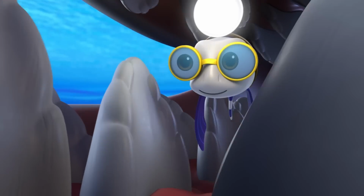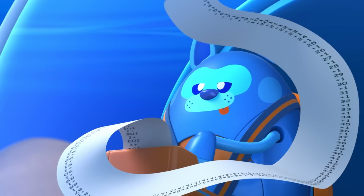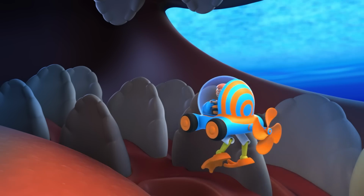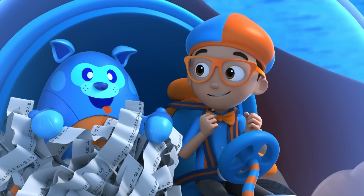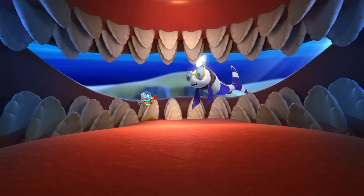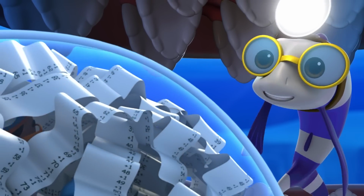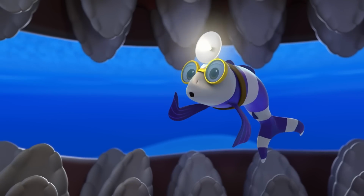Let's count. 1, 2, 3, 56, 57, 58. I sure wish sharks could floss. 213! Oh, that sure is a lot of teeth to take care of. You're right. There can be as many as 300 teeth in a shark's mouth at any given time. And get this, through his whole life, Larry here can grow and lose as many as 50,000 teeth. That's a huge number. All done, Larry.